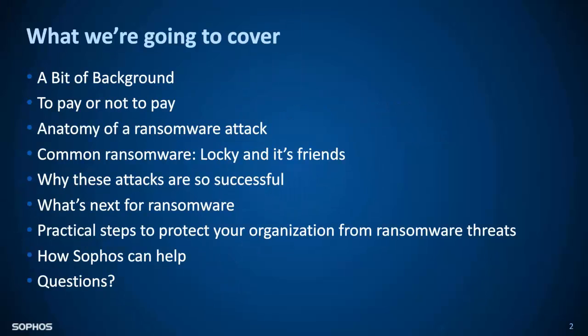We're going to cover just a bit of background. Where does ransomware come from? How did we get to this point? The question of to pay or not to pay. And then how a ransomware attack actually works, what you would see in your environment. Then we're going to look at different types of ransomware.